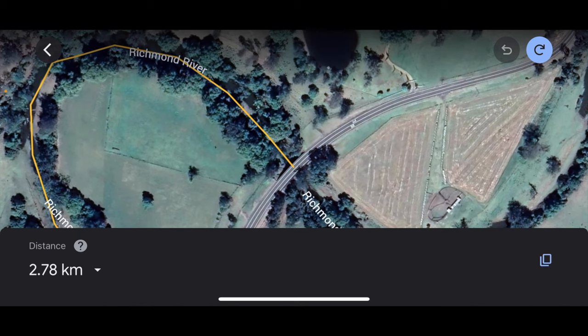Just make sure the entry point and the exit point are public and accessible. You don't want to cross any fences or go on private property because it's not the right thing to do. The riverbeds in New South Wales, of course, are legal to be in, so as long as you don't go out of the riverbed, you shouldn't have any problems. Hopefully that little tutorial helps, guys.